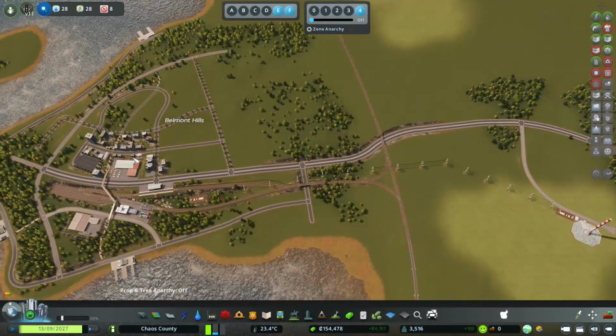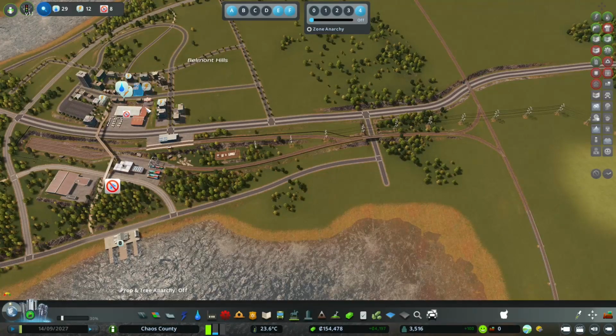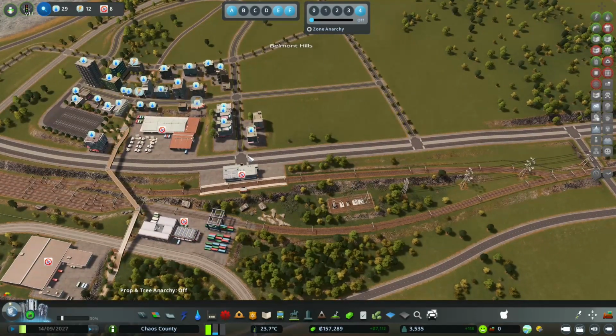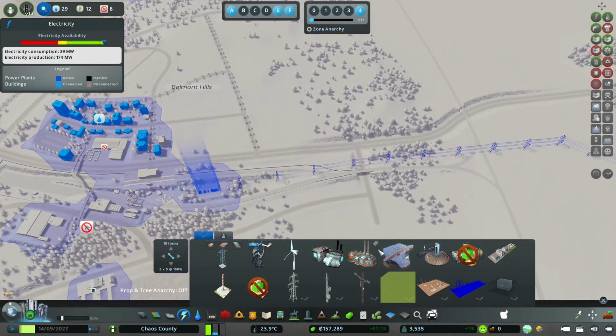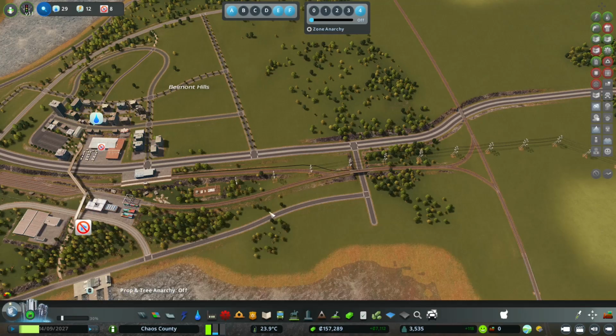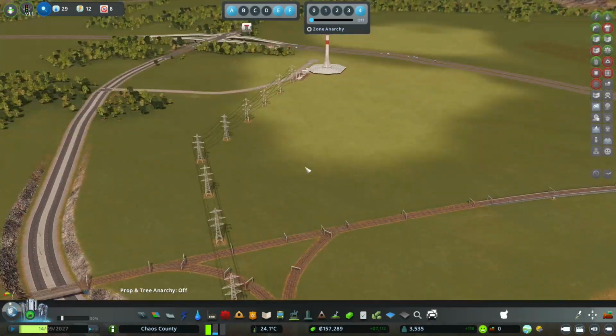These guys are still saying no power. Let's just switch these on to see where we have power and don't have power. Is power popping in? Power is in fact popping in. So I think power is now working. Yes, that line is electrified. That's connecting up over here. I do like the idea of bringing in the power with the infrastructure over here.